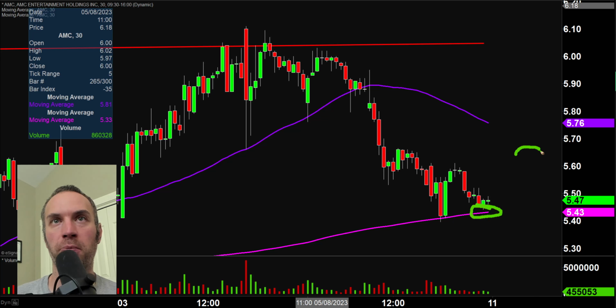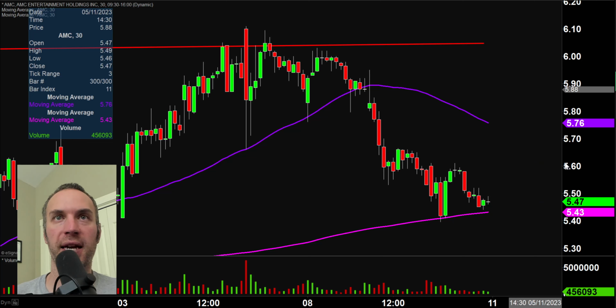So that'll be the big question mark that everybody's going to be asking, longs and shorts and everybody in between: is this 200 period moving average going to continue to hold? Current value of it right there at $5.43. So watch it from that dynamic of things.